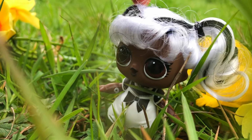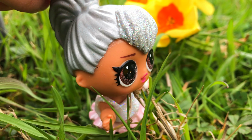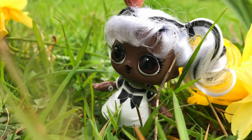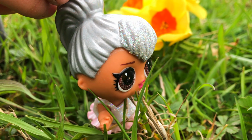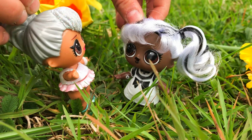Hi Skater, did you know that there's a secret L.O.L garden next to this forest? So interesting. I heard that it is next to this forest in the city. Shall we go over there in the secret L.O.L garden? It will be interesting for us to find it and go in there.